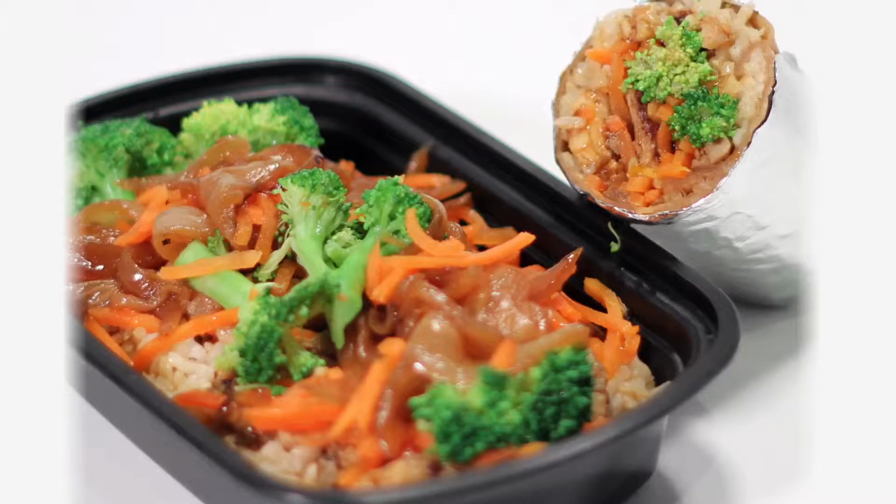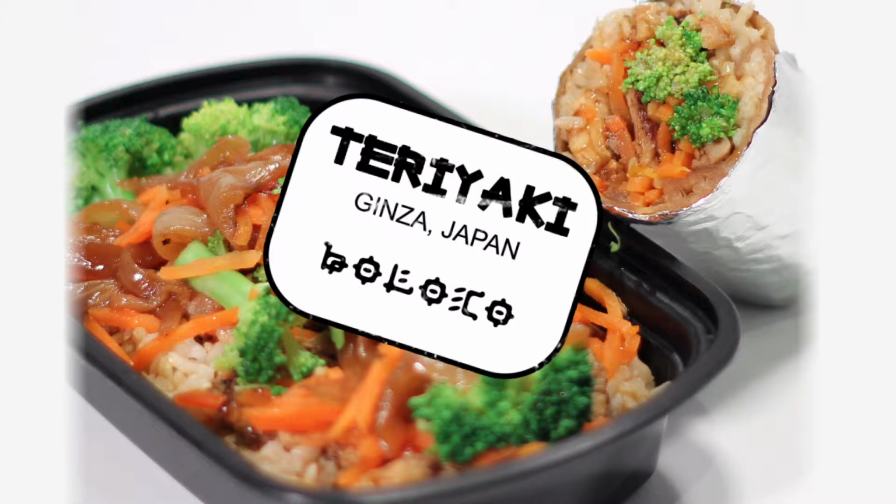There you have it. Boloco's teriyaki burrito gets the Tokyo stamp of approval.